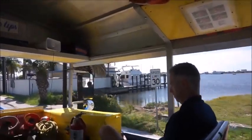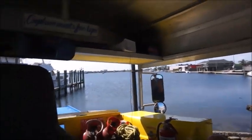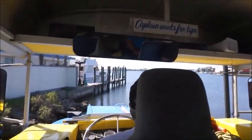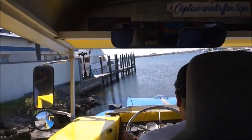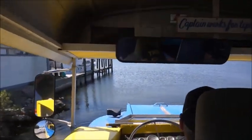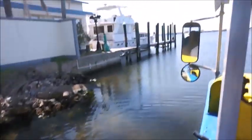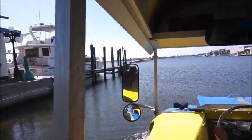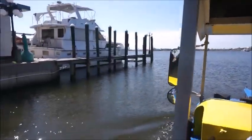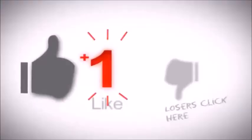Now we're turning on the ramp here. I need everyone to reach under their seats and grab your paddle. Ducks. Woo! We're waiting for our little duckies to get out of the way here. So we're about to get in the water. Here we go. It's a little bit scary though. And we're floating.